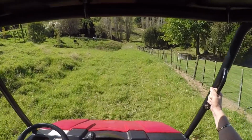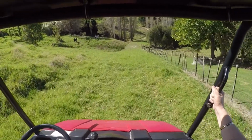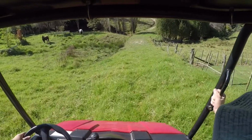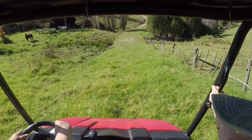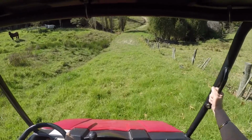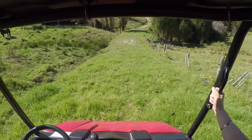Down to the left is the dam, but you can see in the distance there some horses. They're not our horses. Our neighbour keeps her horses on our property and it helps keep our grass down. Plus, they're lovely to have around.